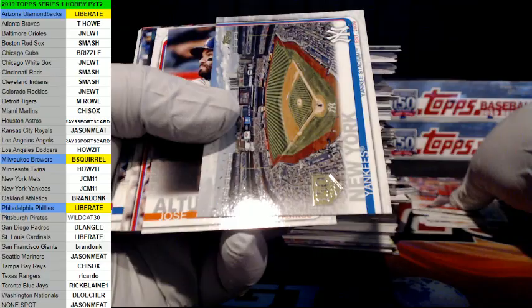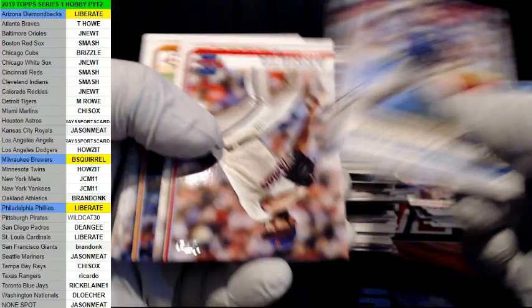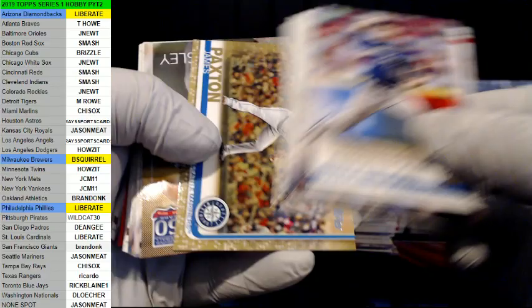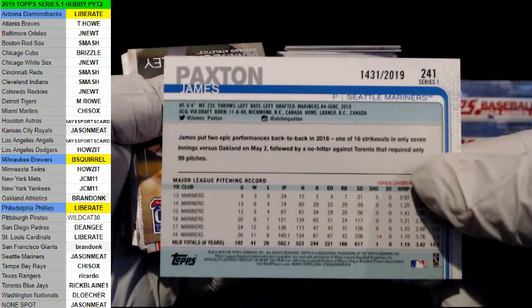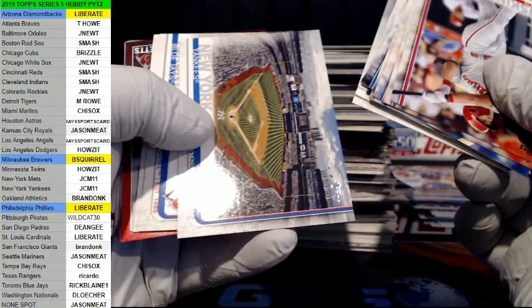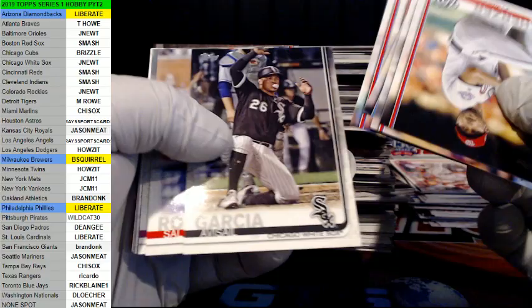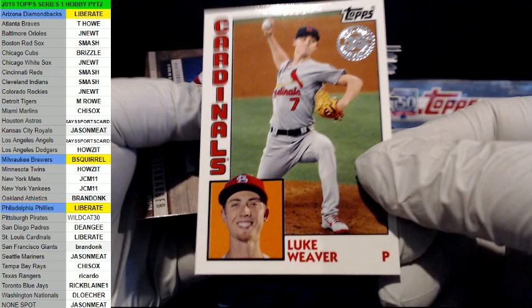Yankees. Stamp. We have an Aaron Nola for the Phillies. James Paxton for the Mariners. That is 1431 of 2019. And a Dennis Eckersley for the Athletics. Mookie Betts home run challenge for the Red Sox. We have a Luke Weaver, Cardinals, and a Kyle Schwarber for the Cubbies.